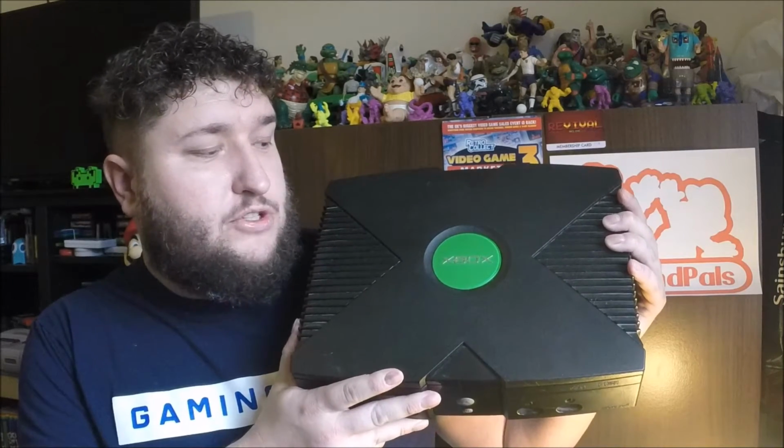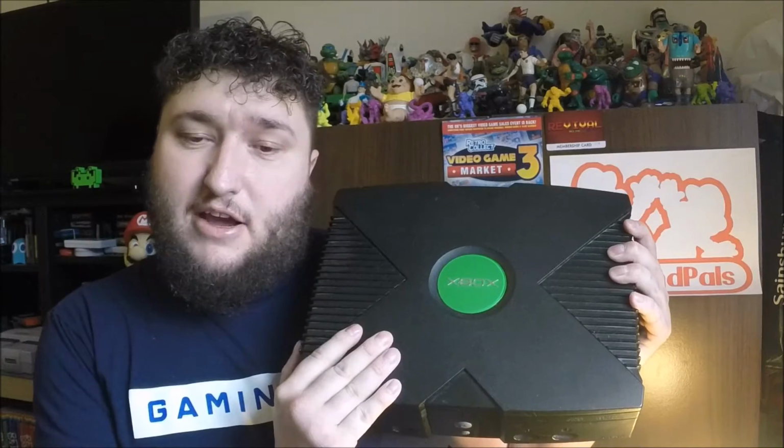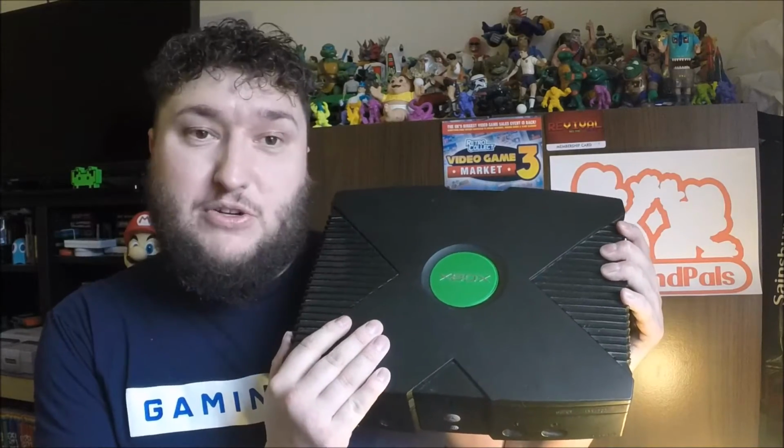So it was only local, so I went and picked it up because the plan is to put it inside the arcade machine, and hopefully a lot of the hard work will be took out for me using the coin ops on here.